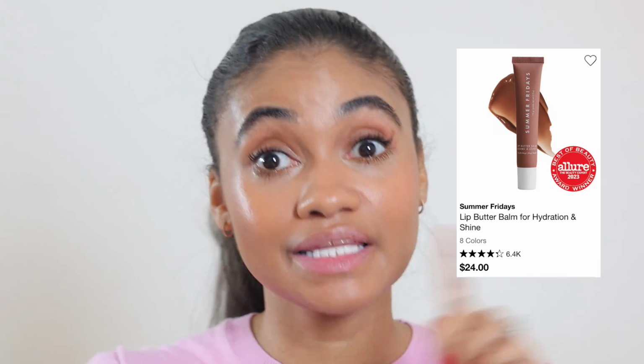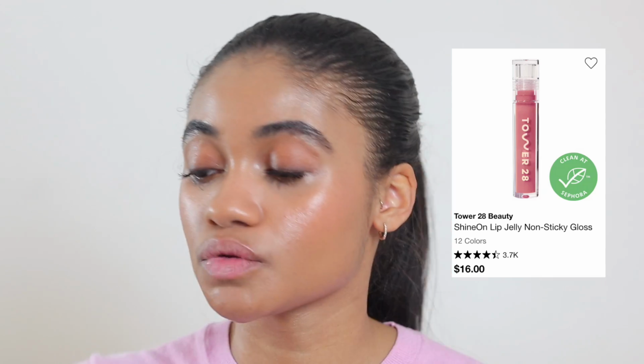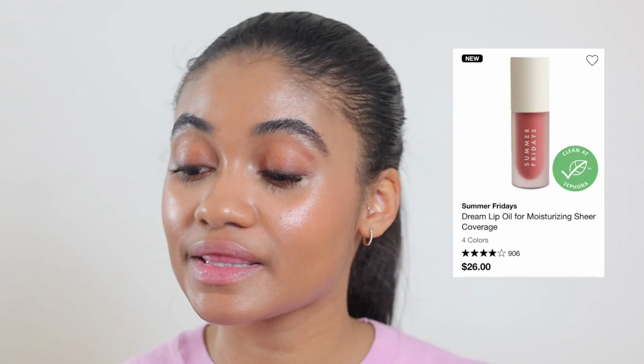The best-selling lip gloss is the Tower 28 lip gloss. I love this. It's so good. And then the best-selling lip oil is the Summer Fridays lip oil, which I really, really like. This is so good.